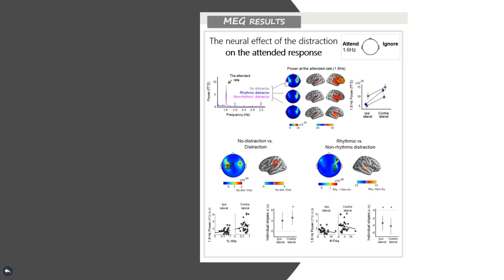However, when there was no distractor, the attended response was more bilateral than when there were rhythmic or non-rhythmic distractors. Another thing that we see here is that when the distractor was rhythmic, the response to attended tones was larger over the contralateral hemisphere. Here we can see the comparison, rhythmic versus non-rhythmic distractor. We see higher activity over the contralateral hemisphere. So when there was a distractor, it affected the way the brain responds to the task, in a way that a rhythmic distractor allowed for a higher response to the attended tones.